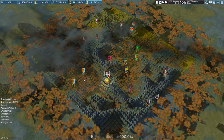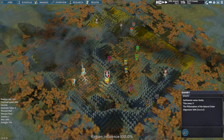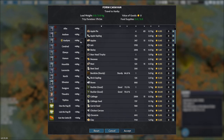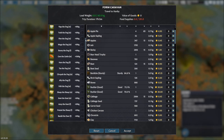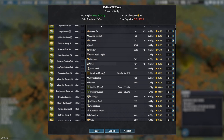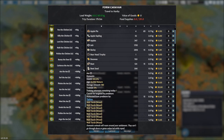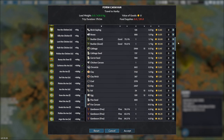Alright, so for the region, we'll go to the philosophers again. They're at 46. We really need to start trading more. Alright, so let's go ahead and send out you, and we'll send some donkeys with you. Oh, I killed all the wolves as well, so we don't need to worry about that when we get back. Trying to find all the donkeys. There we go.